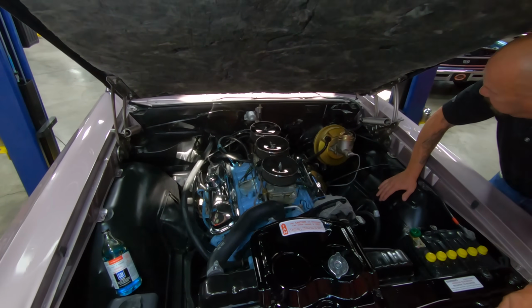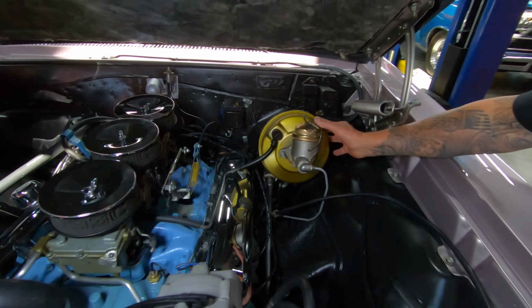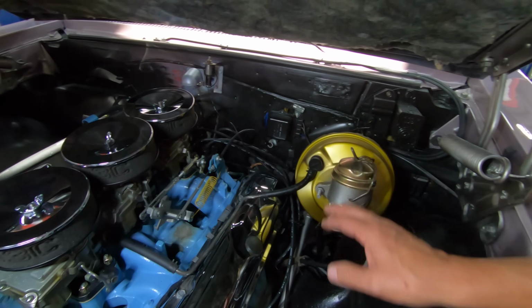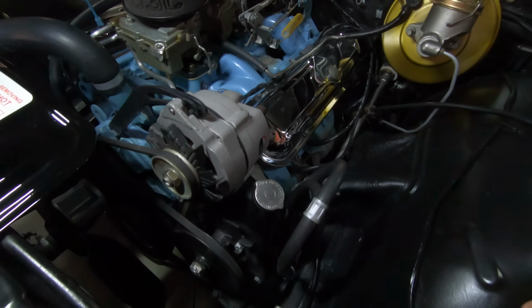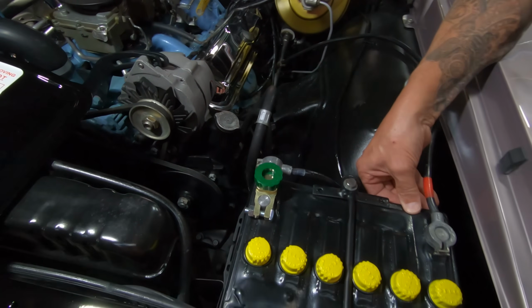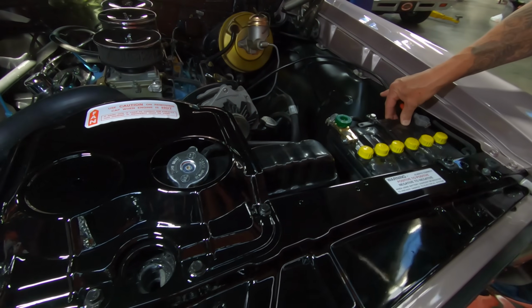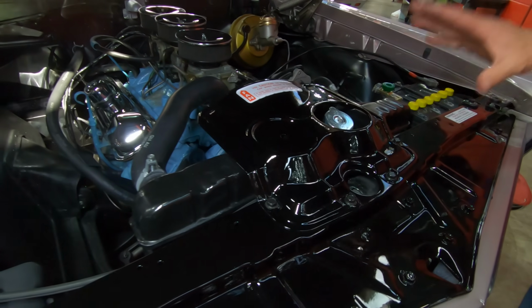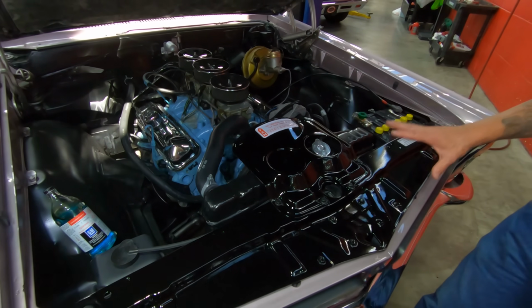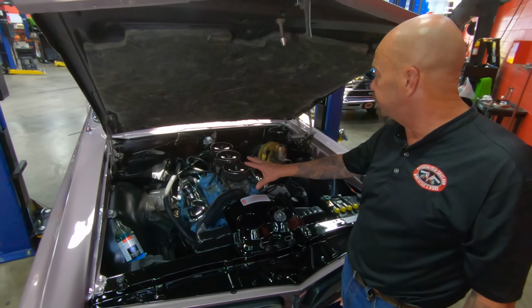The firewall's all nicely painted. You can see it does have a brake booster on it, so it is power brakes. You can see the power steering pump right here also, so she does have power steering. It does have the stock appearing battery in it. Now that is just a fakey top on top of a maintenance-free battery. You can see they did a nice job finishing and painting this whole core support area. A lot of times on these Pontiacs, you'll notice that it does not normally look that nice. We got Goodyear hoses on it.